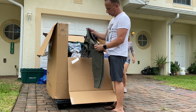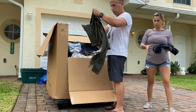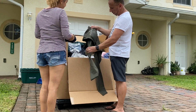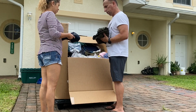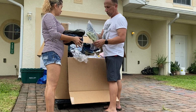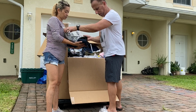Pants or jacket, maybe. No, pants. It's like shorts with the pants. So it's like, I guess, for running, maybe? It's for the gym. Gym, or running. So it's like shorts. New with tags. That's good. This is a sweater. New with tags. I'm not going to open up all of these.